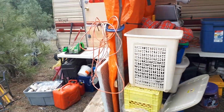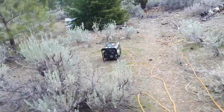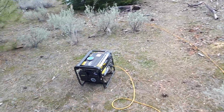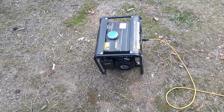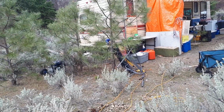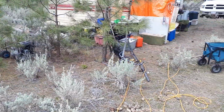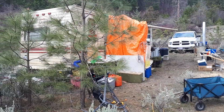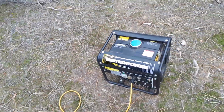It served its purpose. And another good thing is we found out that our original generator, I checked out the settings on it, and I fixed the high idle for the correct power, and we were able to run all of our lights and the computer, and of course the boxes for the Wi-Fi and the modem for the satellite dish. And this little puppy, on a full tank, will run for about 10 to 12 hours.